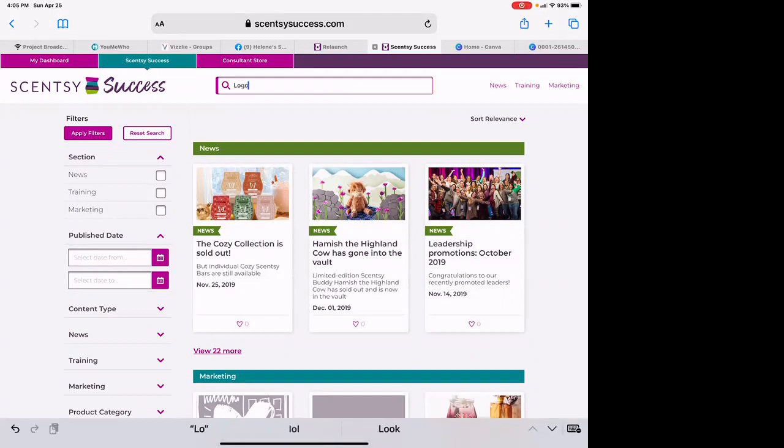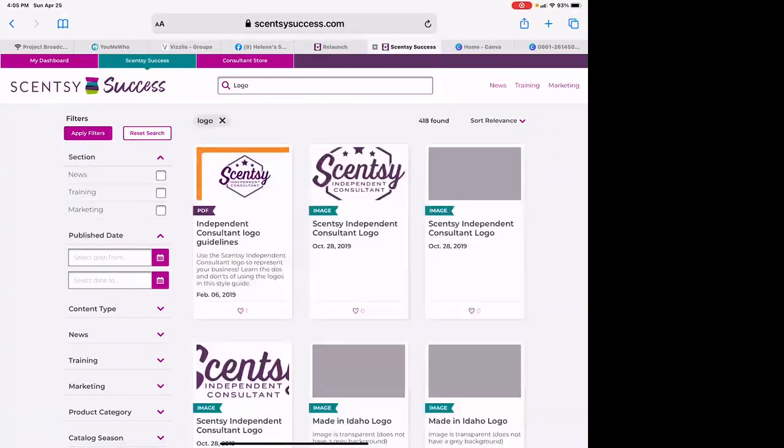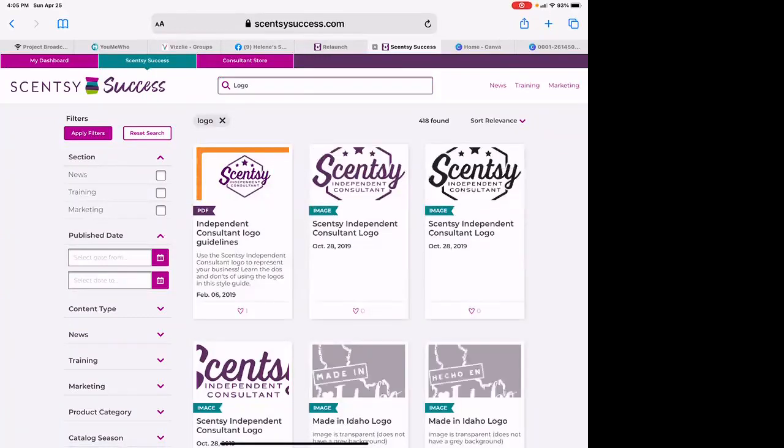Guess what, guys? There is a logo guide. If you didn't know this, simply type in the word logo. Make sure that you're utilizing the logo guidelines right here, this PDF that's called Independent Scentsy Consultant Logo Guidelines. It's going to give you all the do's and the don'ts on how to utilize it, what colors you can use, spacing, sizing, everything you need to know is right there. So it's great. Have fun creating your own things. Just be sure you do it the right way.